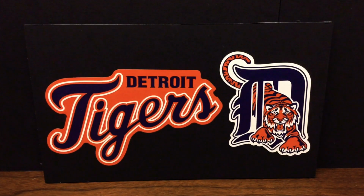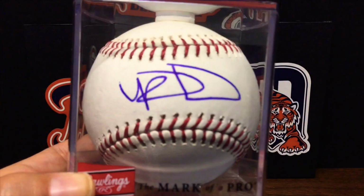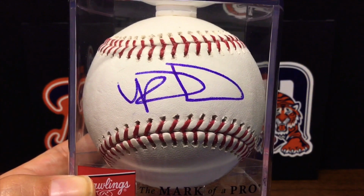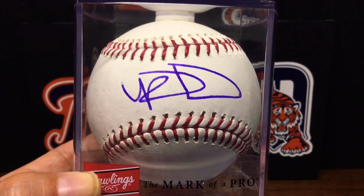And then I couldn't pass up another opportunity to get him. This one's actually my favorite of Riley Green. Just a really nice, bold signature right across the baseball there. So really, really happy to have gotten him a couple times there.